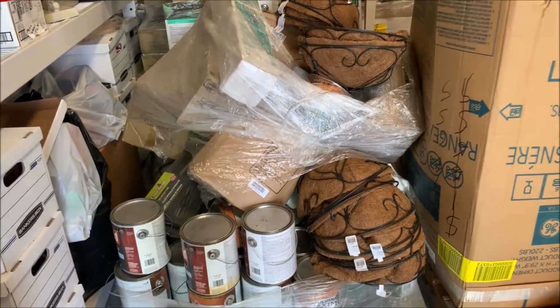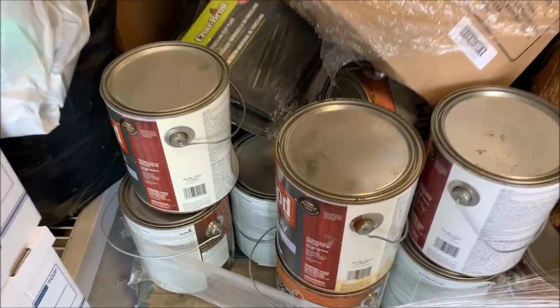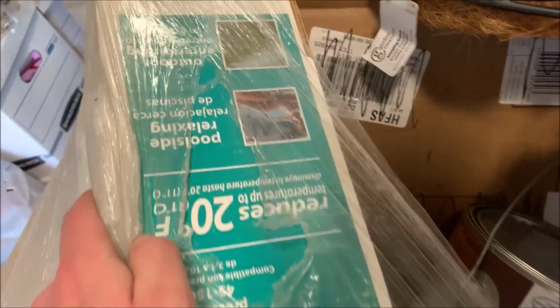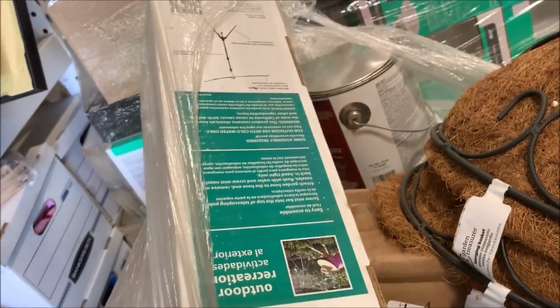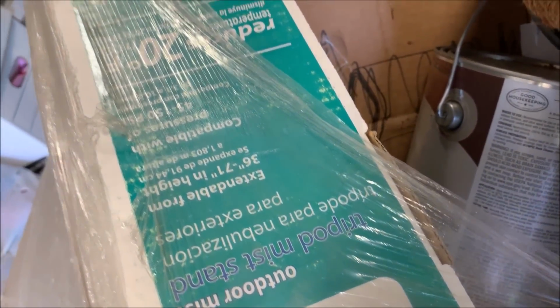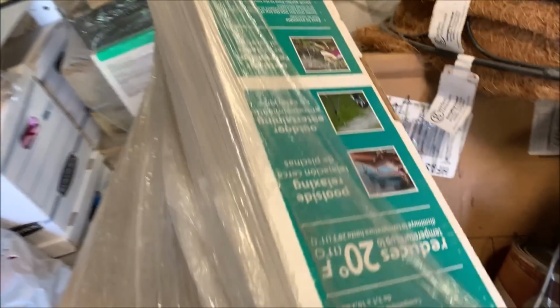So I'm hauling the other pallets over here, and I will show you more as I get through them. Here's another poorly stacked pallet. Whole bunch of deck stain down here. That should do pretty well. Bunch of these planters. What is this? I don't know what this is. Tripod mist stand. Ooh. Okay, so you connect your hose to it and it'll mist you.